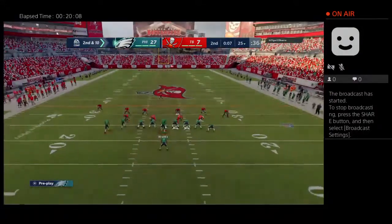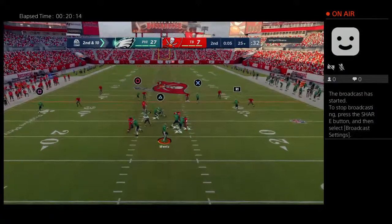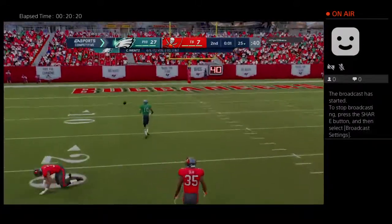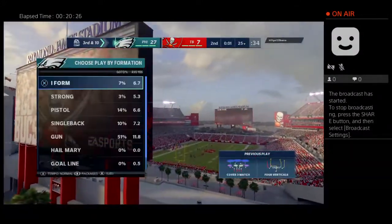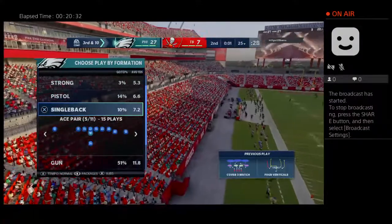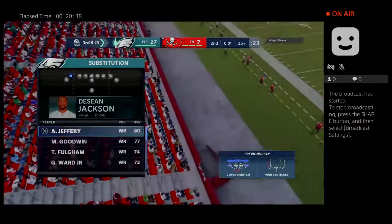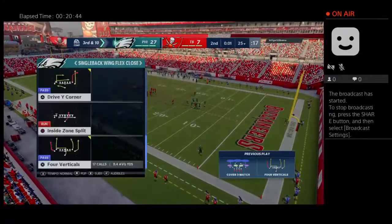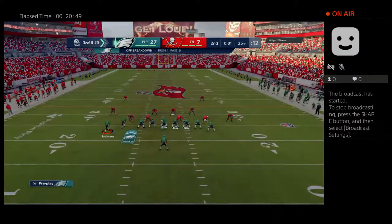Looked like he might have had position there, but he couldn't hold on at second down. Wentz going to throw. He's going to let this go deep for Jackson. And this will be incomplete. 1 second left to go. He was trying to find Deshaun Jackson that time. And it's third down. So back-to-back incompletions, and that has him staring at a 3rd and 10.